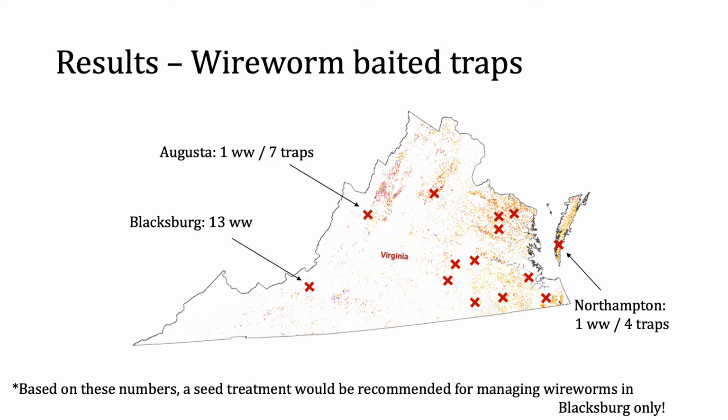We found a few slugs here and there, and maybe a white grub here and there. But based on these numbers, we would not recommend a seed treatment for managing wireworms, except for in Blacksburg. So just interesting to note, not that you have the choice whether to apply a seed treatment or not, but if you were thinking about applying a hydrate because you're worried about wireworms, based on these numbers at these locations, we wouldn't recommend it.